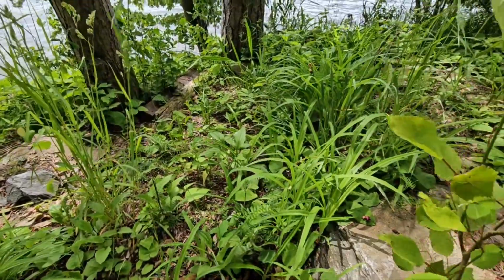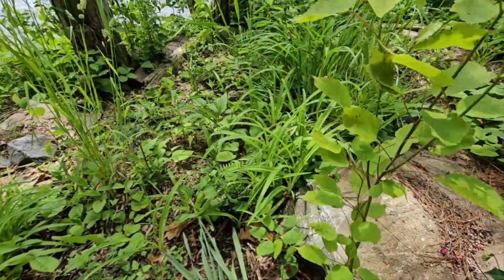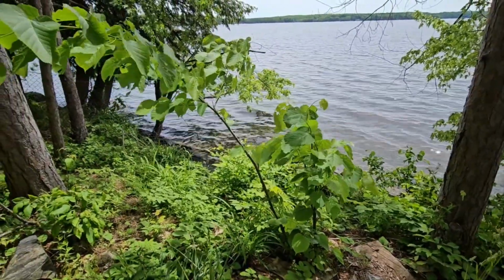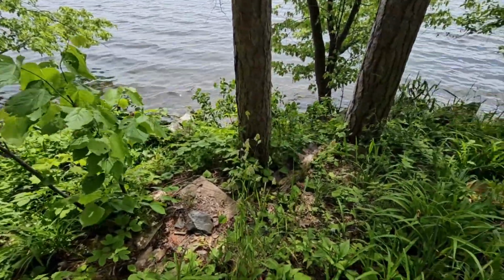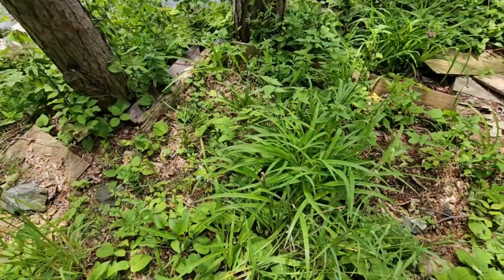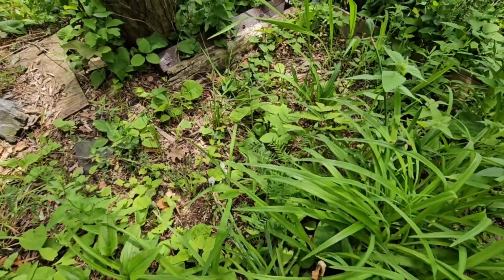So, and then there's some basswood that just randomly pops up. This is kind of a weed tree. It grows really quickly. It's a softwood. This is also another basswood, which sometimes I have trimmed. Now, there is so much poison ivy in this bed, and I've been trying to deal with it for a little while now, but there's not much I can do except chop it off. I'm going to mulch this bed as well.